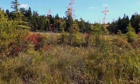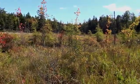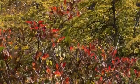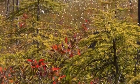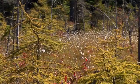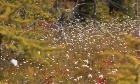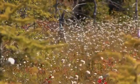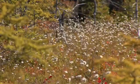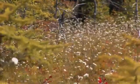One place to look for unusual fall color is Acadia's acidic bogs. The low-lying sphagnum mosses and shrubs glow a subtle orange. The tamarack trees blaze a bright yellow. And if the conditions are just right, the brilliant white seed heads of the cotton grass dance in the gentle breezes of Acadia. Interestingly, cotton grass is not a grass, but a sedge.